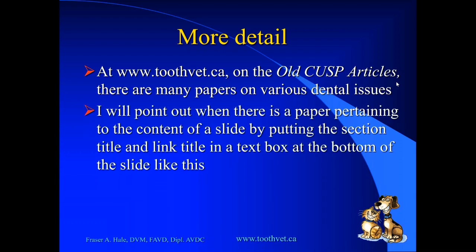So when there's a paper that pertains to a topic raised by a slide, at the bottom of the slide I'll put a little text box like this, and it'll have the name of the section on the Old Cusp Articles page where that paper is found, and the name of the paper, the link that you're going to click on in order to find that paper if you want to explore those concepts in greater detail.